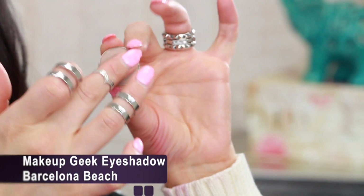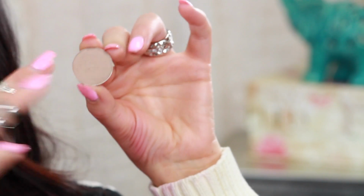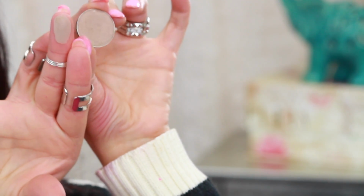And it's a great everyday color because it's a tan color, but it's a very taupey tan. Do you see how cool tone that is? Beautiful for everyday. I love wearing this in the crease.